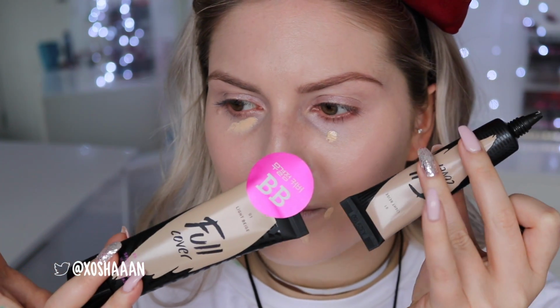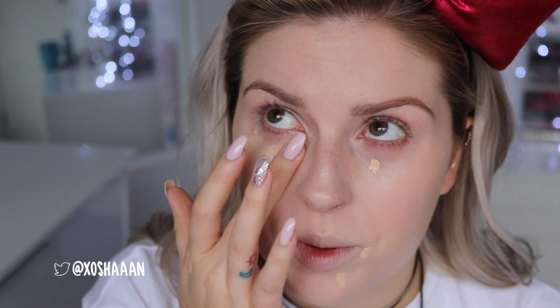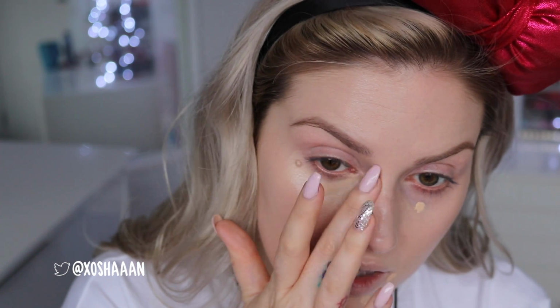I feel like it's so much darker than the same colour of BB cream. Like it's the same shade. I'm confused. This feels a little bit sticky, but not super sticky, just a tiny bit tacky, I guess. And it blends out really easy compared to how thick it is. I thought it might be a hard one to blend, but it's really not.